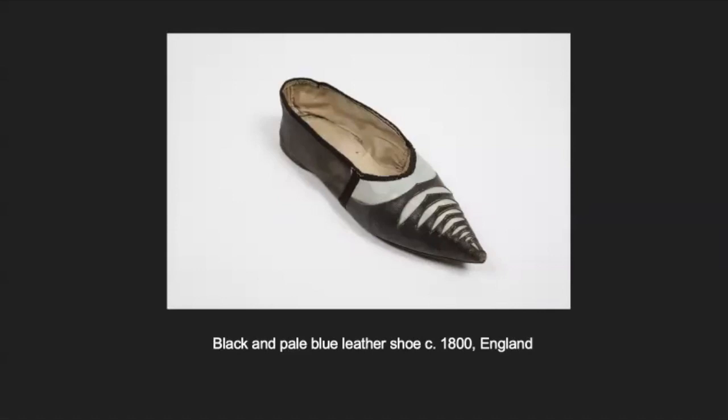So fashionable shoes at this time were quite delicate. They were little slippers. And this is really differentiated from a work shoe, a boot, something that was done for practicality or for labor. This is really a fashion shoe. At this time, shoes were not differentiated between left or right. So they were all made on a straight last, and you let them mold to your feet. So you can see that this is quite a delicate little slipper.